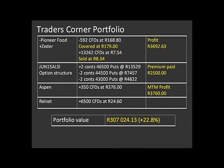Okay. Garth, so what does the portfolio look like at the moment then? Well, it's looking good. We're sitting at our high for the year to date. We're up 22.8%, with 307,000 Rand in the account as things stand. So looking very strong. Those are some of the recent trades that we've done. The Pioneer Foods and Zeta was closed out recently for a profit. We've still got our June option structure working away in the background there for us, giving us downside protection should we need it. Aspen is up 3,760 Rand on a mark-to-market profit there and looking good. And then the Reinet trade we've just put on this week. But as we sit here right now, it's actually up above that entry price level. So all round looking very good.